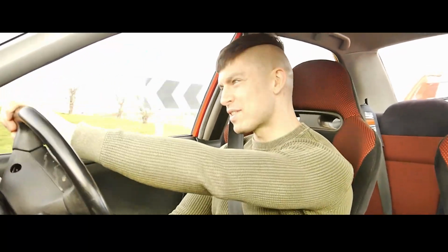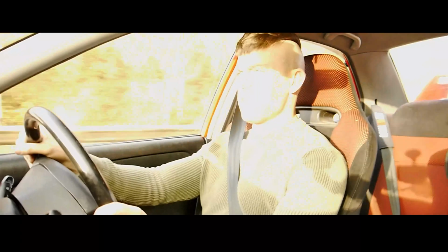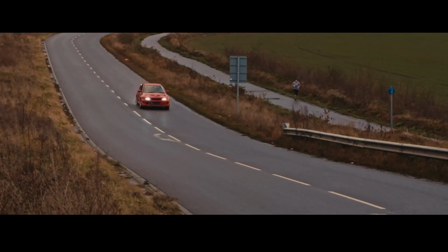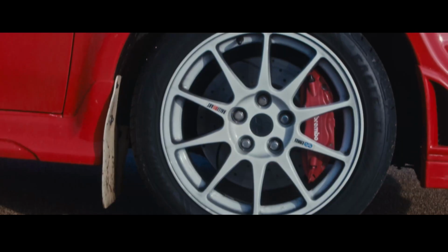It just needs a freshen up, but you can feel that rally heritage in there. The owner's brave letting me use this car because these cars are worth a lot of money now. You could pick one of these up 10 years ago for next to nothing, and now they ain't cheap. We're using a Goodyear Eagle F1 tyre and Brembo brakes front and rear.